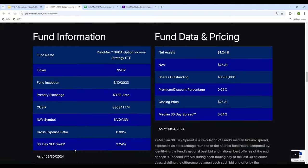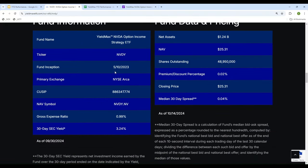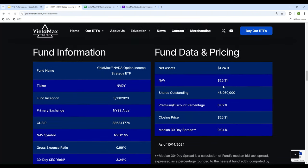Now, the other thing you want to look at is that the fund started in May 2023, so it's almost a year and a half old ETF, right? The other thing most people comment on is that I did not do the NAV calculation. But if you go to YieldMax ETFs and click on any fund, you see that NAV is very close to the closing price. In this case it's actually the same, with hardly a few cents difference, so it's not going to make a big difference in the calculation. So I'm just going to use the stock price, or the closing price, for the calculation. So here's why I'm going to do that.